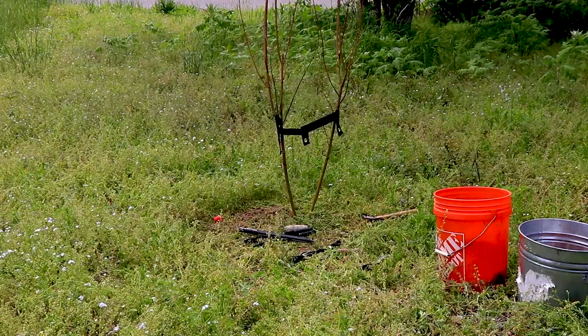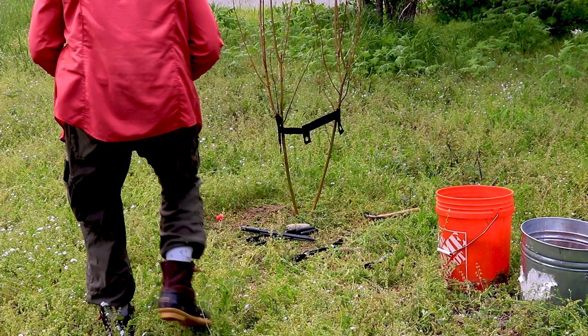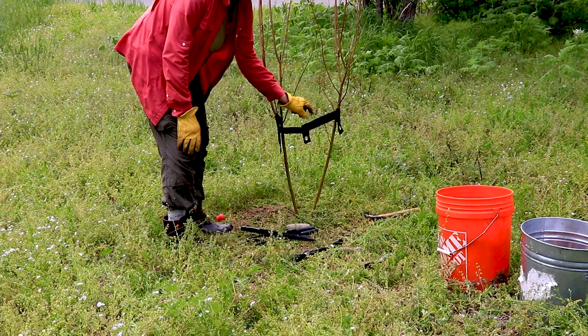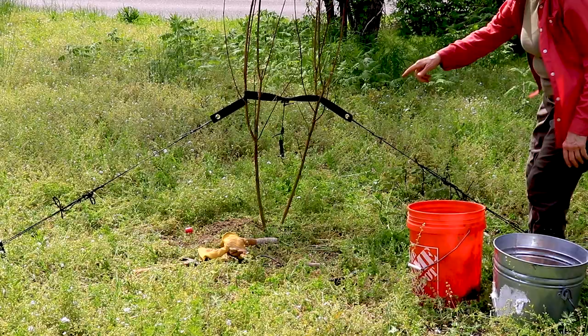This one's going to be a little trickier because it's a split, two stems. So my plan is to use, rather than wrapping the whole thing, this going that way and then the two going that way. Okay, that took a while. I'm putting in a fertilizer spike for each one.